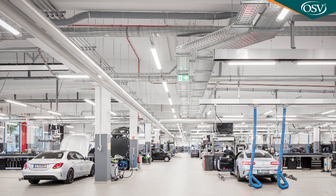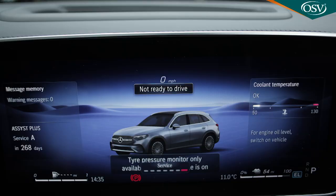Service intervals for the GLC will depend on how far you drive and under what conditions, but Mercedes does offer service care, which allows you to spread your bills into manageable payments, guarantees the price of parts and labour for up to 4 services, and covers the cost of recommended service items such as brake fluid, spark plugs, air filters, fuel filters, and screen wash. You can set the centre screen in a service layout that shows oil level, coolant temperature, and an Assist Plus readout showing the number of days until your next scheduled maintenance visit.